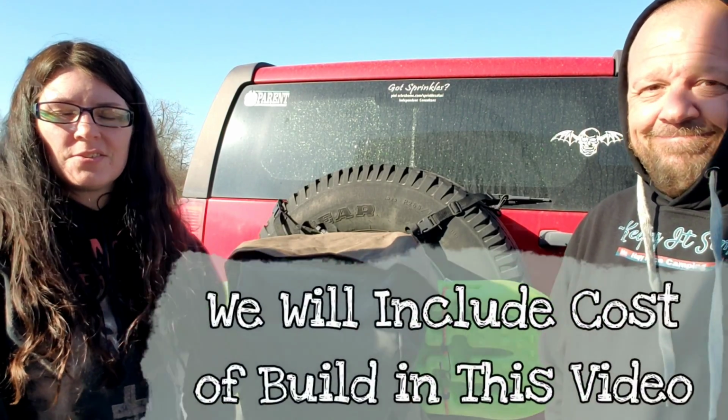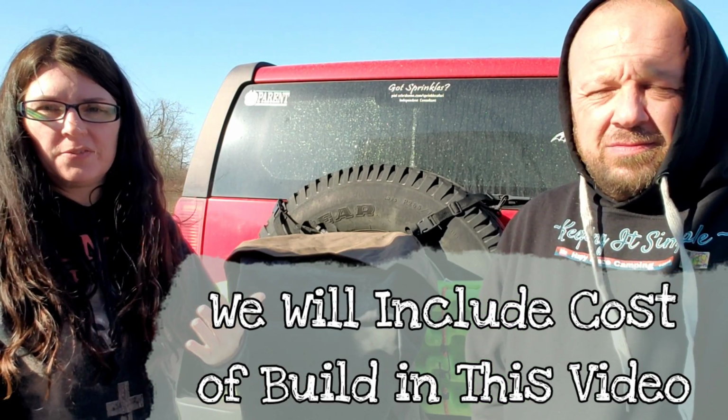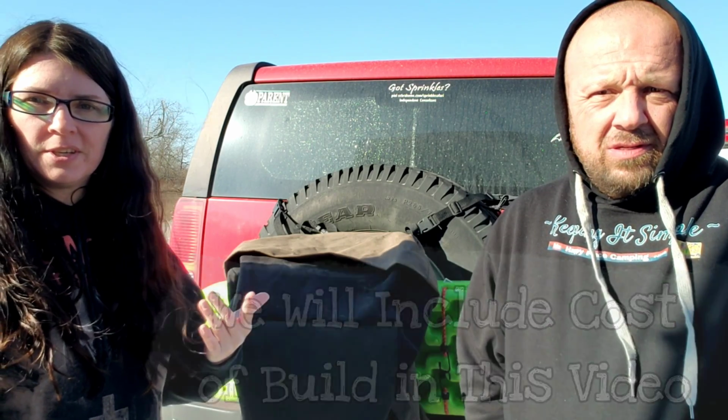Hey everybody, so we wanted to do a little walkthrough when this thing was loaded down and ready to go. We're on a little bit of a test run here. We're just at a campground, trying to make sure everything is the way we want it and need it. Is there anything we need to take with us that we don't have? Is there anything that we don't need to take with us that we do have? That kind of stuff before we take off on some big long trip somewhere.